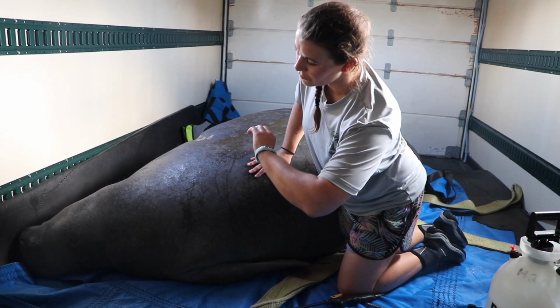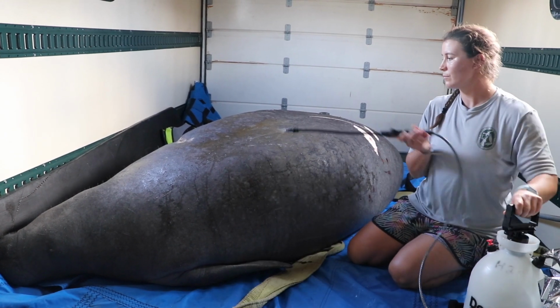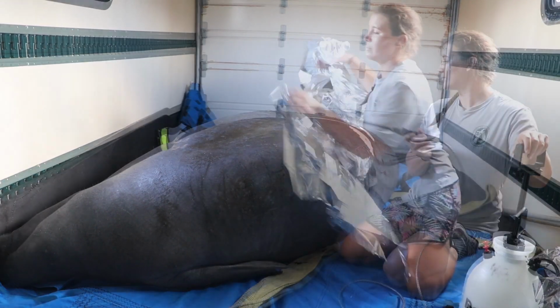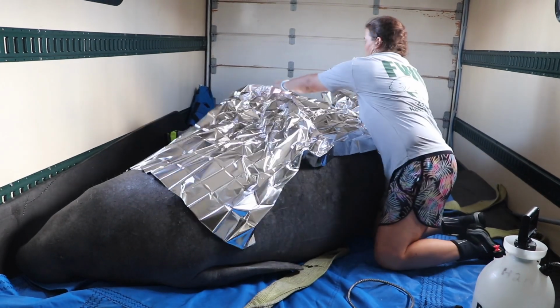During summer months, we keep the manatee cool and moist by pouring water over its body frequently. During winter months, we keep the manatees dry and cover them with a blanket.